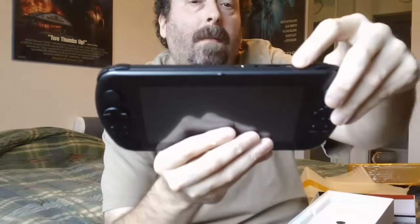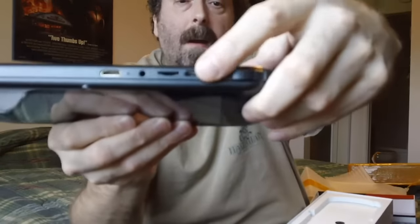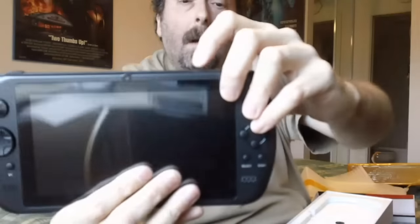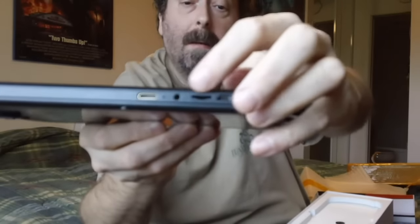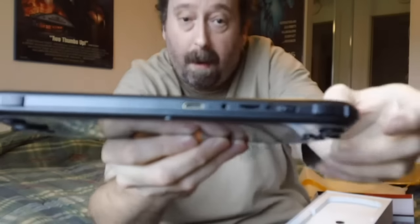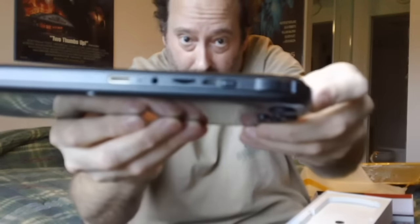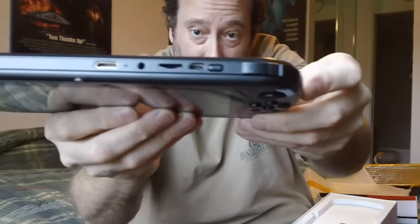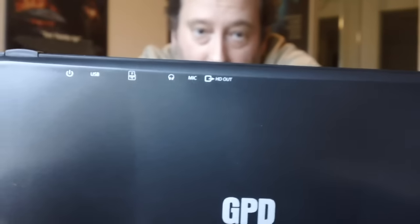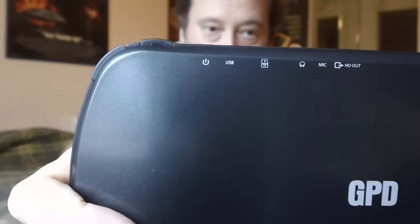But anyways, so you have your power on off here. You'll see that micro USB hub. Yeah, that's my micro SD card slot, headphone jack, mic jack, and HD output. You have all those there. I don't know how well you're seeing that once again. Sorry about that. You can see maybe something, the descriptions there. So yeah, it's all included.